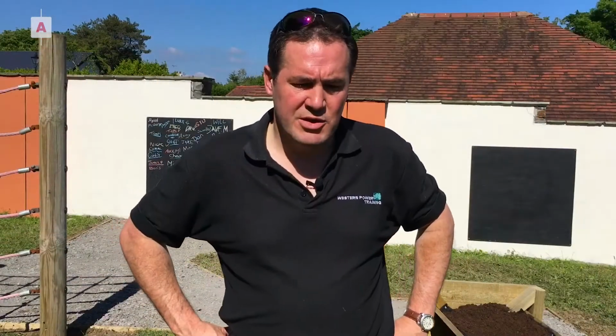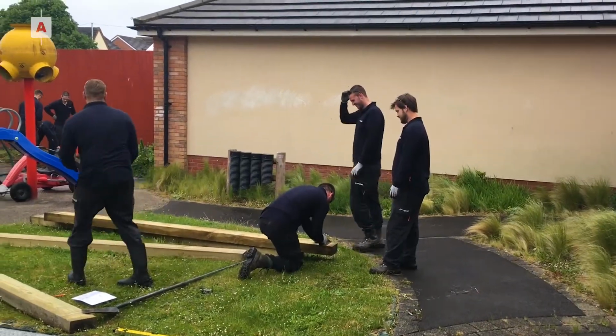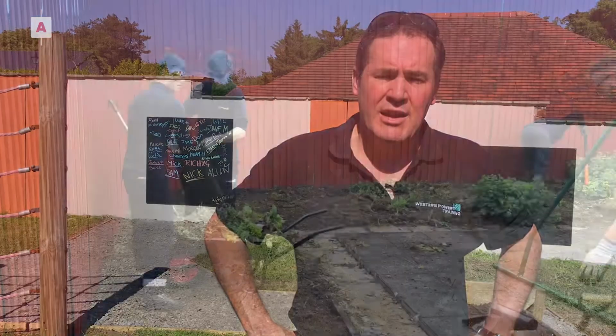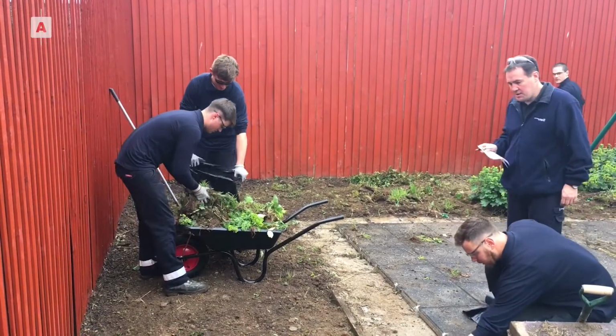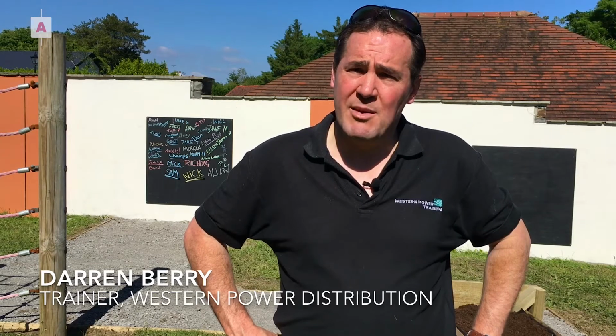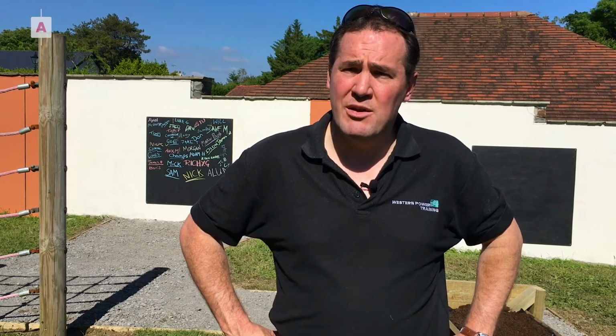The first thing was the swing. The swing they had was quite small, so we've managed to build the frame. It's much larger, much stronger, and will support any swing they want to put on it. The other jobs we've done are a sand table and a water table, which the children can now play with.